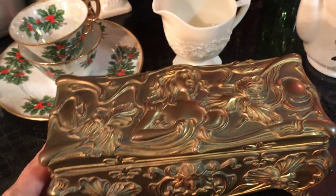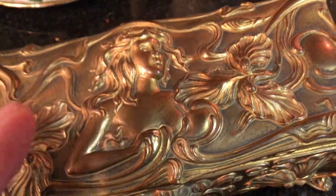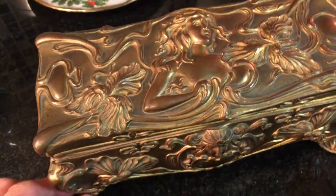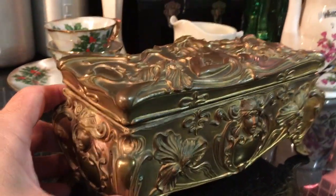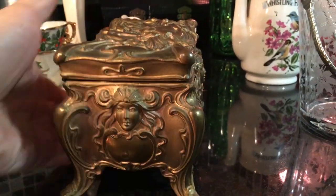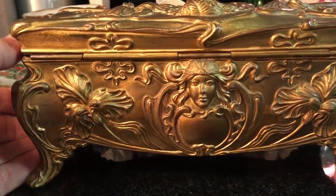And this is called a jewelry casket. And just look how beautiful that is. Now, I've got to do some more work to determine if it is gilded bronze, which would be ormolu, and this company was very famous for its ormolu. If it's gilded bronze, it's ormolu. Or it may just be a gilded metal of some other type. Not certain yet, but look how beautiful that is.